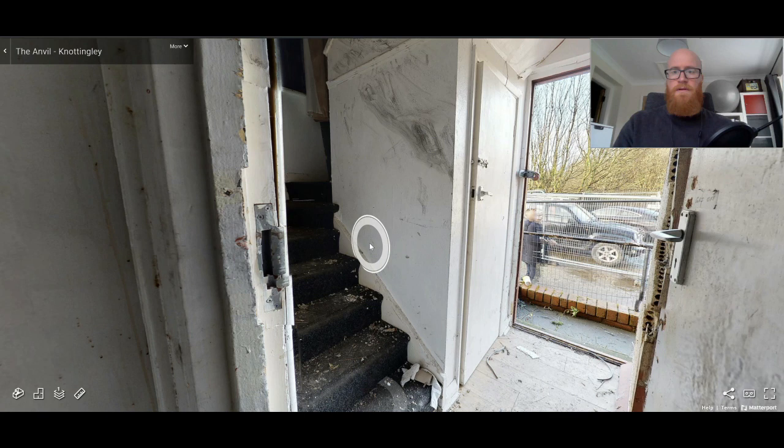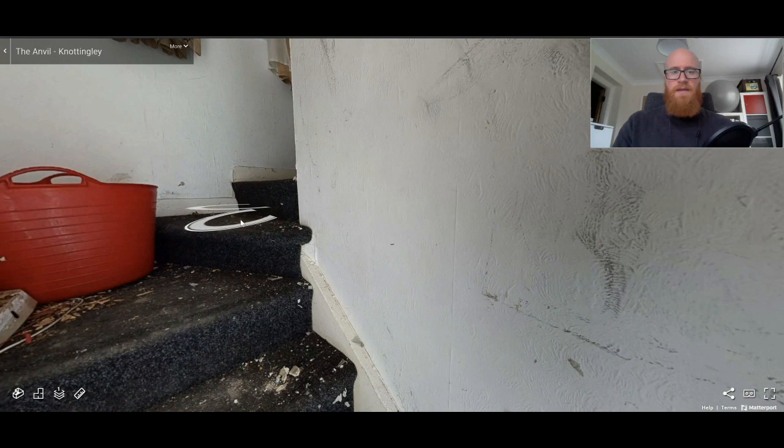Okay, this entrance door here, which we actually came in via, is going to be boarded up as that will constitute the bedroom. And let's take a look upstairs.